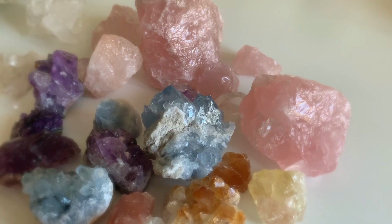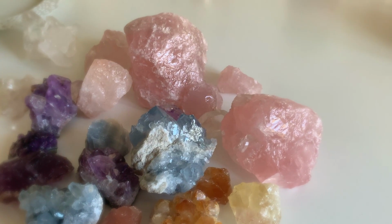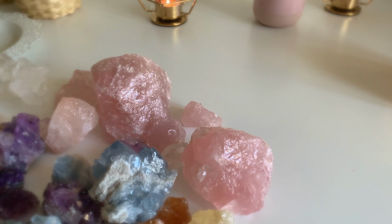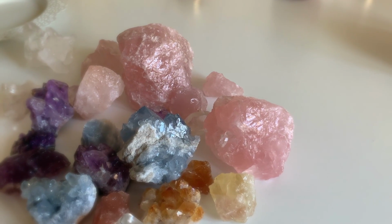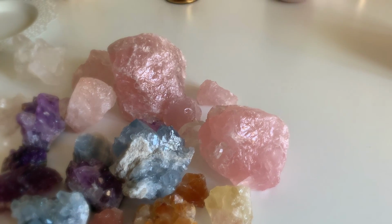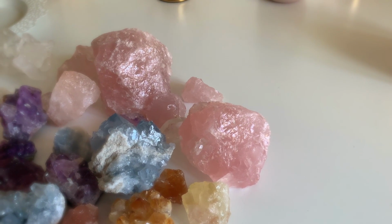Beautiful. So that's it, you guys. This is my rough crystal collection that I have right here. And I do want to show you my other parts of my collection, like my tumbled stones and my jewelry, but I'm going to keep that for another video.